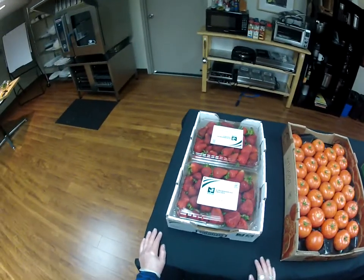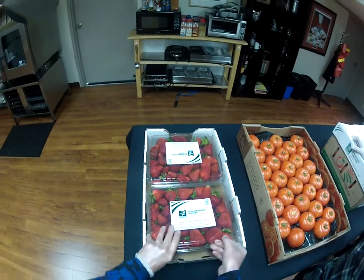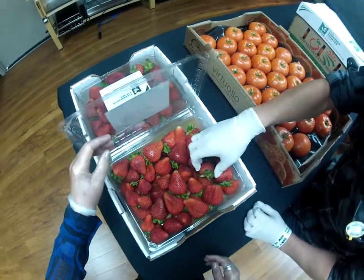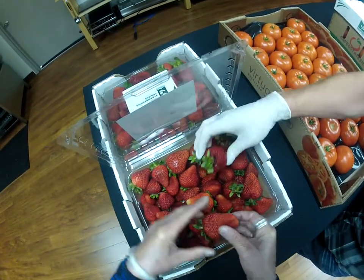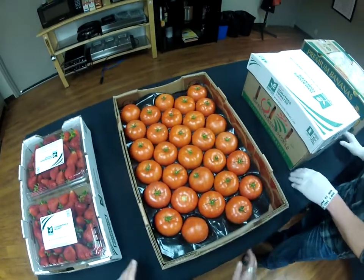And we're going to start off today with strawberries. Here we have our 2-pack flat. Yep, these have a little darkening in them right now. It's probably from a little excess moisture in the field, but they're still looking good. Yeah, they still feel nice and firm. And on to our beefsteaks.